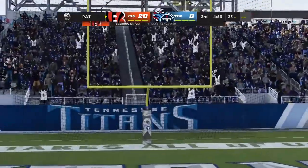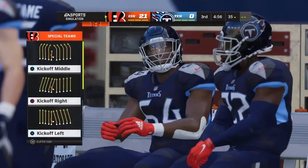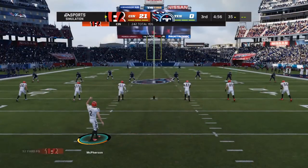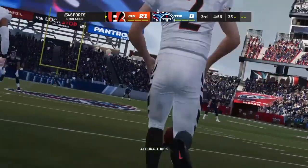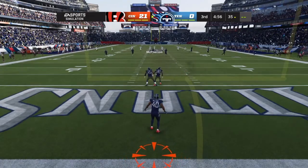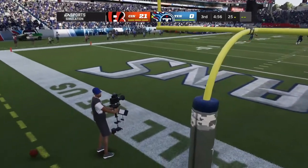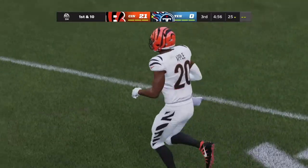Extra point by McPherson, up and good. And it's now 21-0. A drive there of just 4 plays, and it's finished off with a Cincinnati touchdown. So after the made field goal, here's McPherson to send this one away. And that'll carry over the back line of the end zone for a touchback.